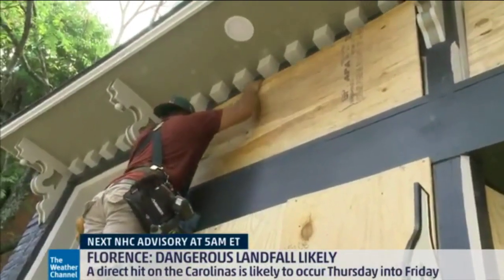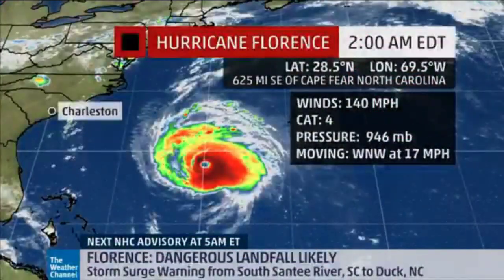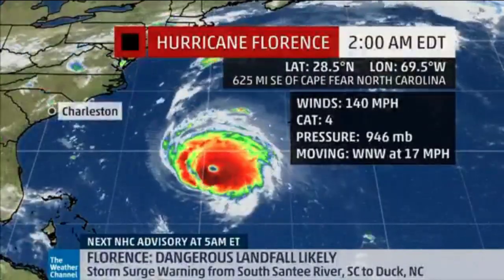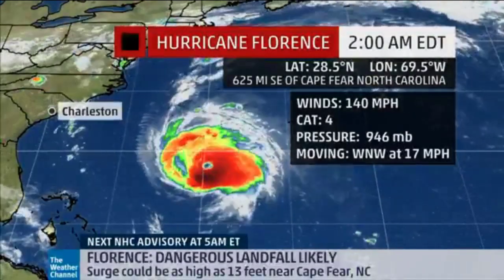And we're still awaiting the 5 o'clock advisory. We'll probably get it sometime before 5 o'clock here. But we're going to find out if there's any strengthening, because it is looking a little bit healthier on its satellite presentation. Still a Category 4, 140 mile per hour winds as of the 2 a.m. Eastern Daylight Time advisory. Its location at that time was 625 miles southeast of Cape Fear, North Carolina.